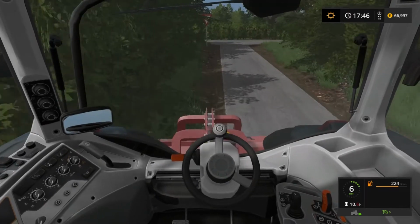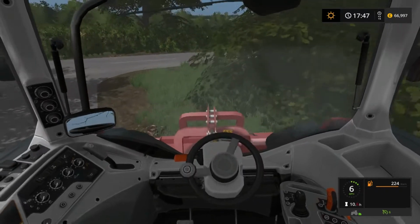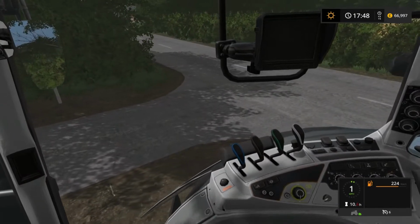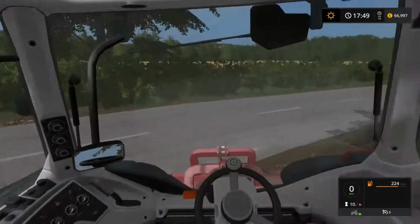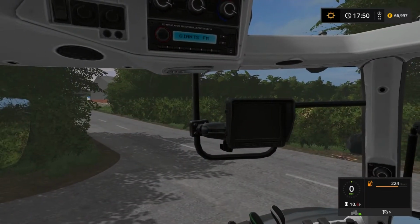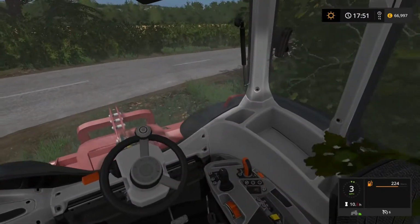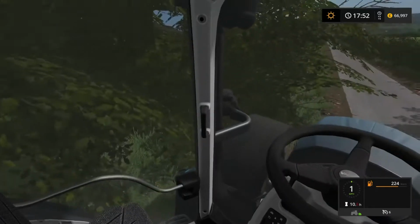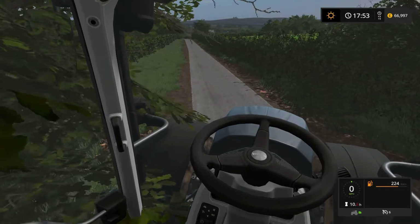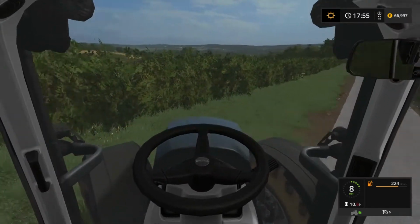What we're going to do is here, we're going to cross over the road. Nothing coming, yes. And it's only slightly easier when driving backwards to see out of this window here. Not by much. So we're just going to turn this around.